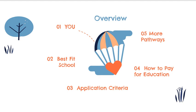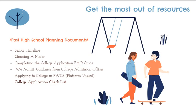It's important to remember that you as the student are at the center of any decision that will be made to make sure that it is your best fit. So today we're going to cover a review of your best fit, the application criteria, a few more pathways, and how to pay for your education.